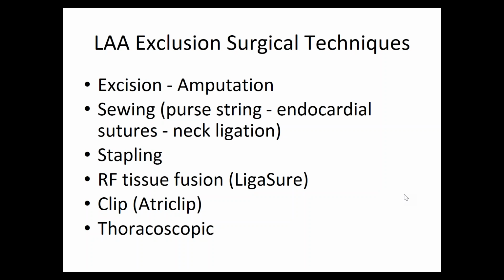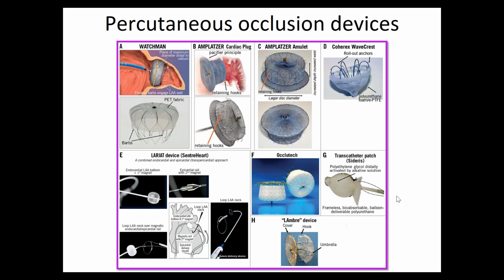So percutaneous occlusion devices. This is something that didn't just start out one day. There's been a lot of brain power going to this. There's been a lot of company interest in this. There's a lot of money to be made with devices, and so there's been a lot of things tried. So here's a Watchman. This is the first FDA-approved device, CMS and FDA-approved, and that's what we're going to talk about today. There's the Amplatzer Cardio Plug. There's the Amplatzer Amulet. This is currently in clinical trials. I've never actually heard of this. This got shut down early on, I believe.